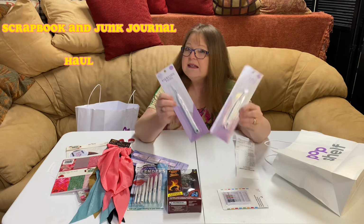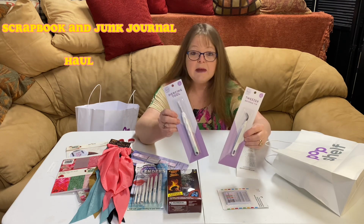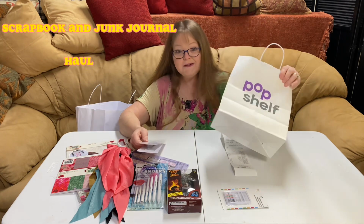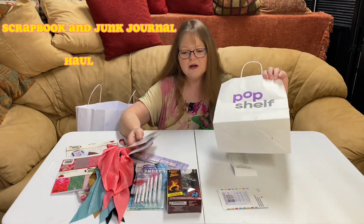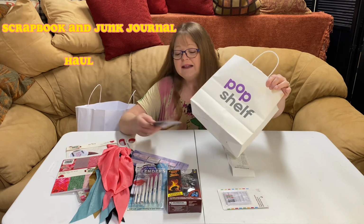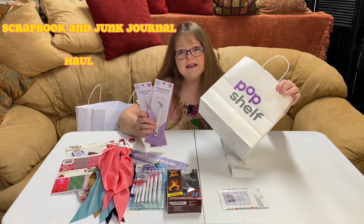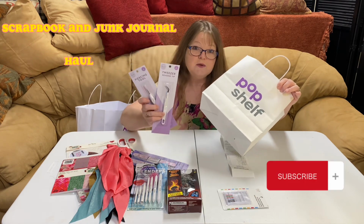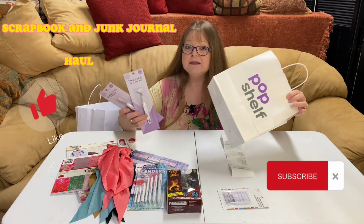I'll be using these and letting you know how I feel about them so you can pick some up next time you are at Pop Shelf. Highly recommend it. Beautiful new store, beautiful aisles, clean, spacious, love it. Lots of different items that you find in the other stores, but it's really well put together and some great new tools to take advantage of at pretty decent prices.